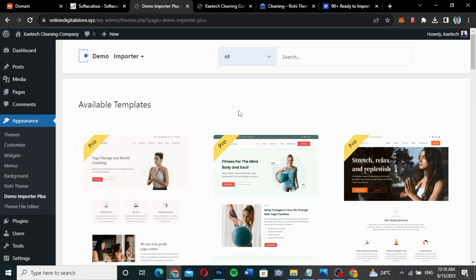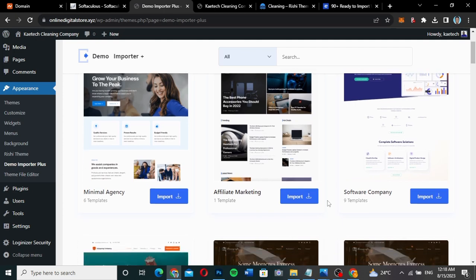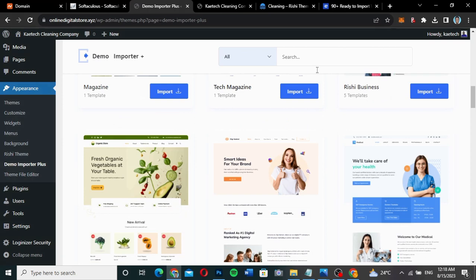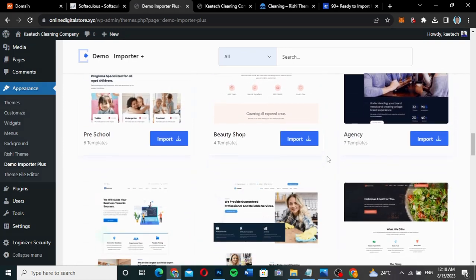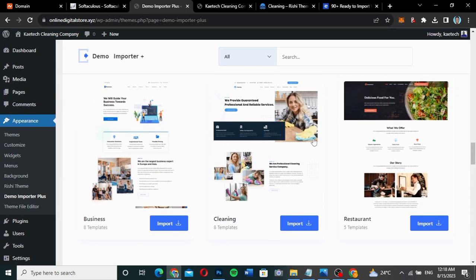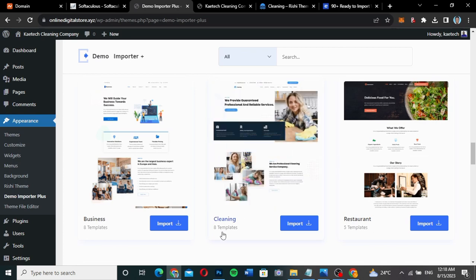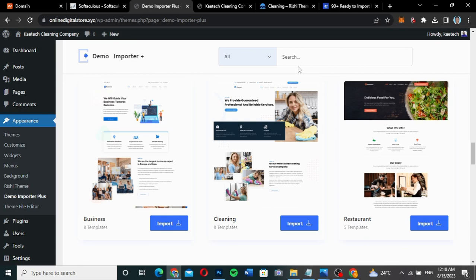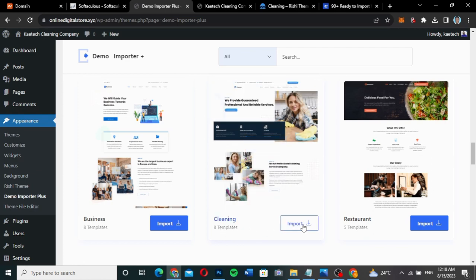Okay, so I want a free starter template, and what I want is the cleaning agency starter template. So you can decide to search for it, but I'm going to go through and then pick it myself. Okay, so let me see if I will see it. So yes, this is the cleaning agency starter template. You have 8 templates over here. Okay, so you can go ahead and preview it, but I've already previewed it, so I know how it looks. So I'm not going to preview it again. So what I'm going to do is I'm just going to click on import over here.